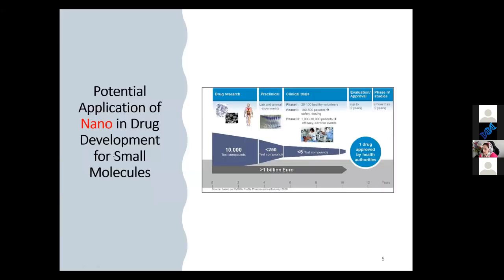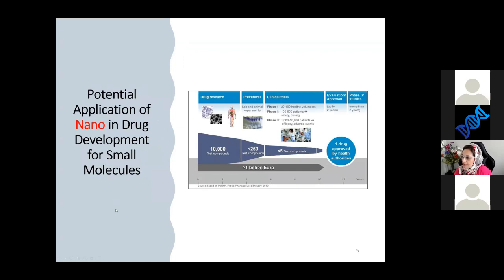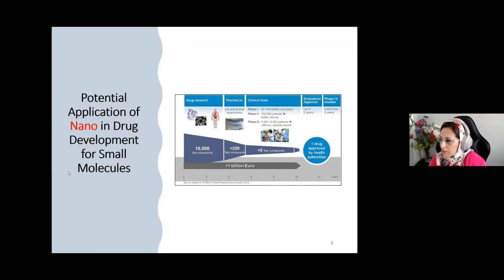One area that has not been looked at maybe enough is the area of drug development for small molecules. So we all know that drug development is a lengthy process, and it is a very inefficient process. From every 10,000 compounds that are made in different laboratories, only maybe one gets into the market and into the clinic. And it is a very expensive process as well. So nanomedicine might be able to help make this process more efficient and also expedite the pace towards drug development.